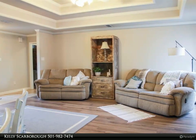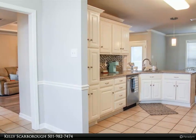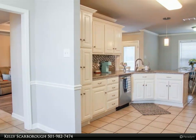New smart garage door opener. Wonderful gazebo on patio and also a huge new storage shed in backyard. Beautiful laminate flooring is just a few years old.